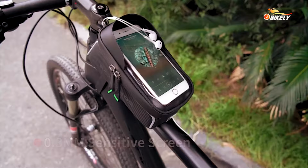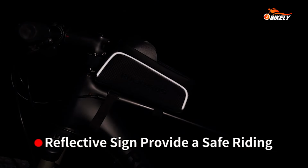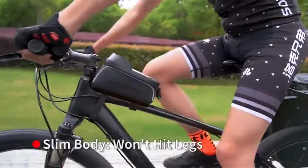Perfect for daily commutes or weekend adventures, this bag keeps your valuables safe and organized. No more fumbling in your backpack or panniers. Just grab what you need and keep riding. It's convenience you can count on every ride.